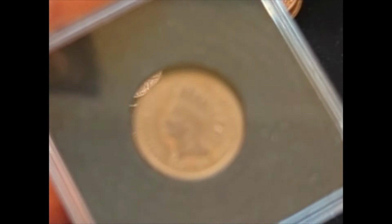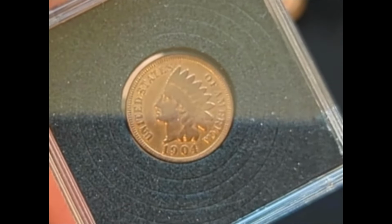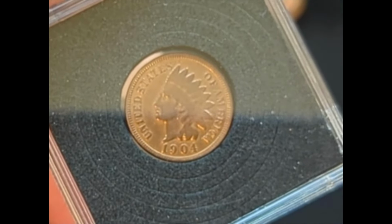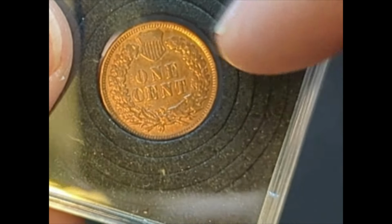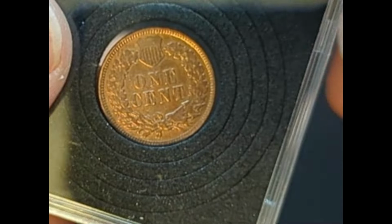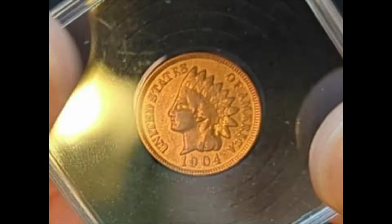But probably the best and the most significant find was this. I already put it in a plastic case. I thought it determined at least that, but it's a 1904 Indian head cent. Look at that, great condition. Really happy to find that. Right down, you can see all the little markings, and you can see all the ridges on there. There's a little wear on this side, but a lot of detail still in that.